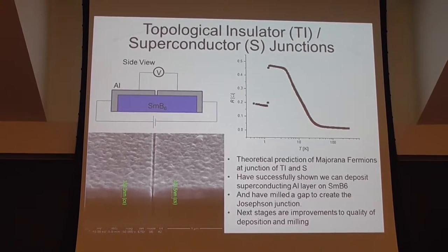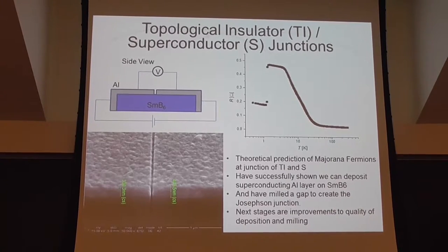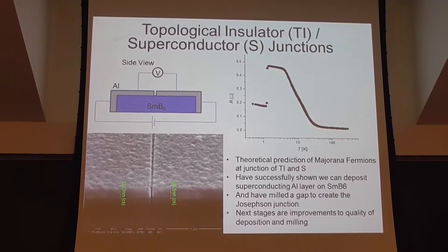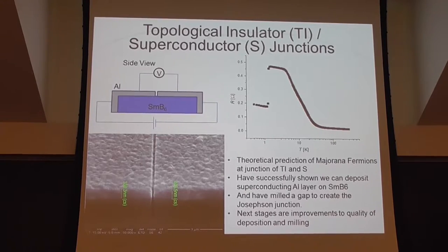I'll maybe skip this since there's not much to say. We are trying to deposit some aluminum and look at the coupling between superconductivity and the topological surface state. This slide really says that we haven't found anything particularly interesting yet, but if it is supposed to be a topological surface state, this would be a route to trying to look for topological superconductivity.